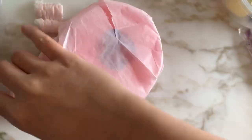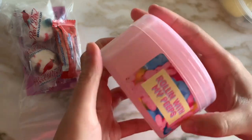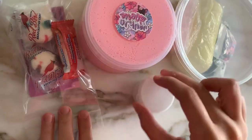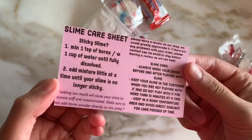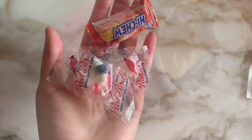Everything came really nicely packaged in the box with some packing peanuts, and the slime came tissue wrapped, which was really cute, and she also provided an extras baggie. Nothing leaked or cracked, which is always great, and overall the packaging and shipping was super fast, professional, and adorable. So inside of the extras bag, I got some pretty standard extras. I got her super cute business card with the care sheet on the back. I also got a baggie of borax, which is always important, and I also got a few pieces of candy.